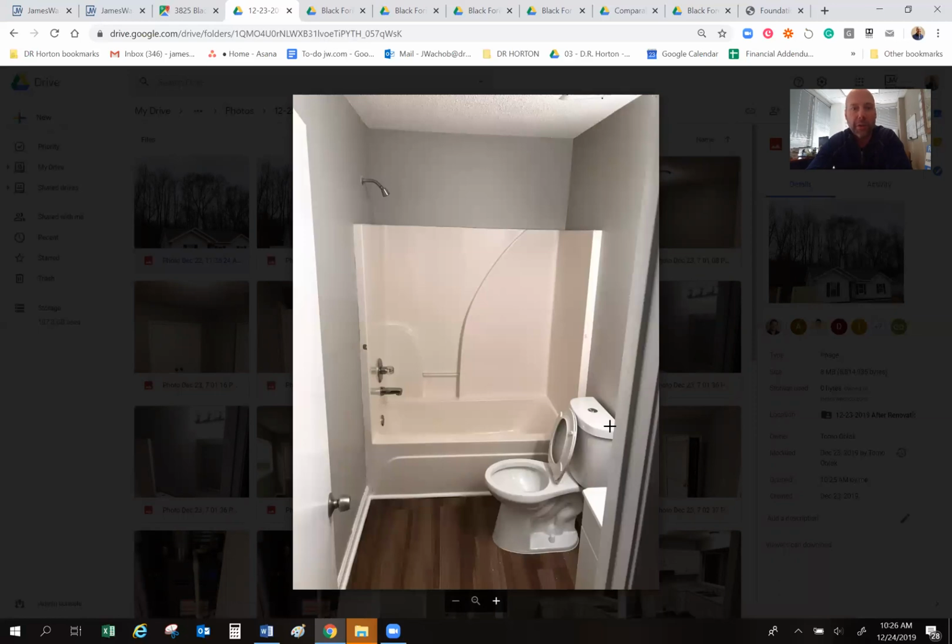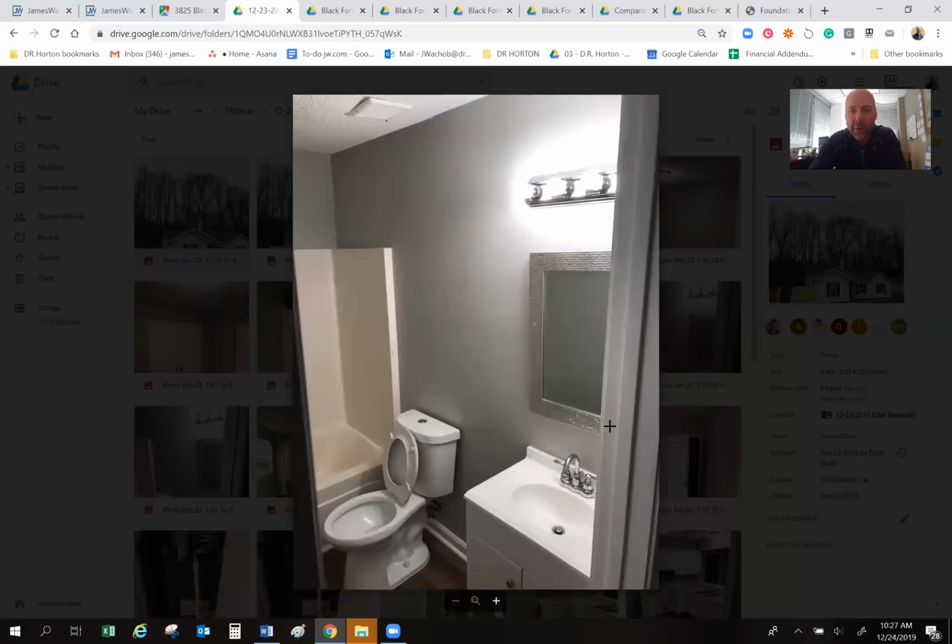Super clean and functional bathrooms, new toilet, the LVP floors, a shower surround. So it's an injection molded one-piece shower. I love them because there's very little that can go wrong. Someone can get them super dirty and my crew can get them really clean. So they're built like a tank, these shower inserts. New little vanity, a decorative mirror and light fixture to finish that bathroom out.